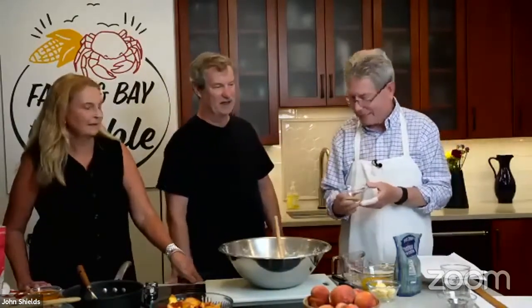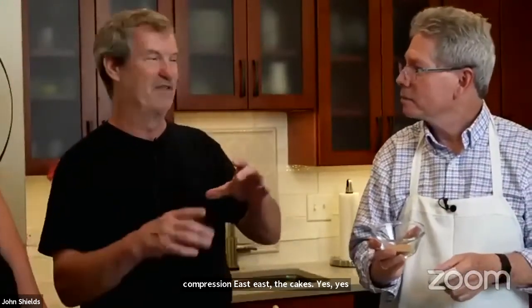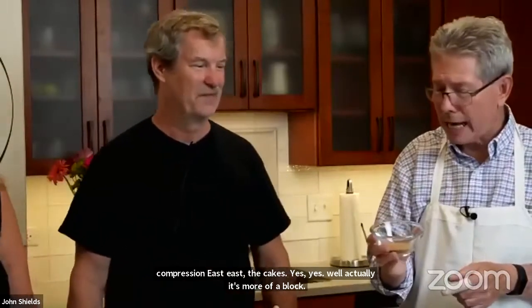This is yeast. You can get the little packets of yeast. You can get the rapid rising yeast or the slow acting. So tell us a little bit about your experience with yeast and what kind you use. I spend most of my time keeping yeast happy. They want a specific temperature range, and they want a certain pH level. In this case, it looks like you've got a dry yeast there. Yes, this is a dry yeast. I tend to use what's called compressed yeast, wet yeast. The cakes. Yes. Actually, it's more of a block. So most people at home are more than likely going to be ending up with this, do you think? Yeah, because it's easily available at the grocery store, and it's got a good shelf life too.